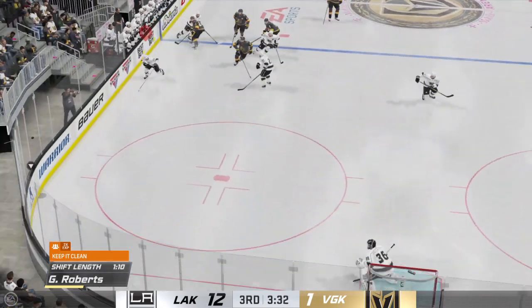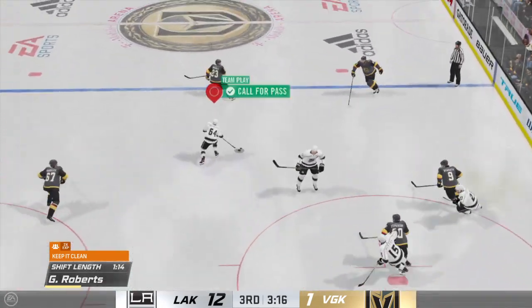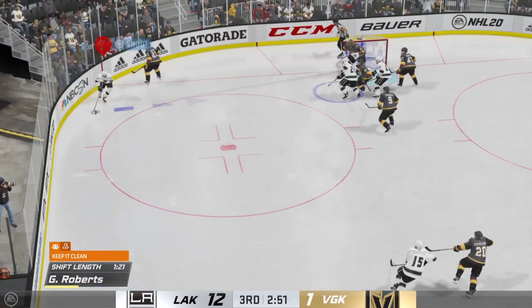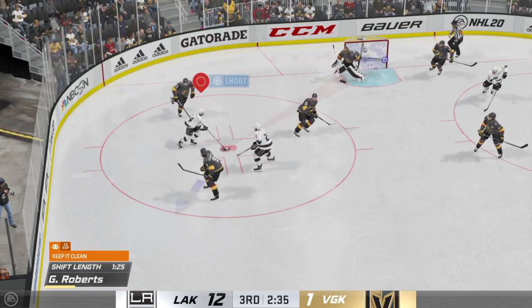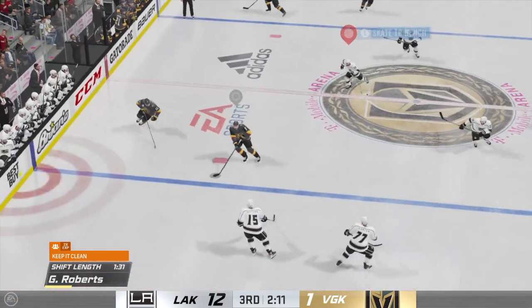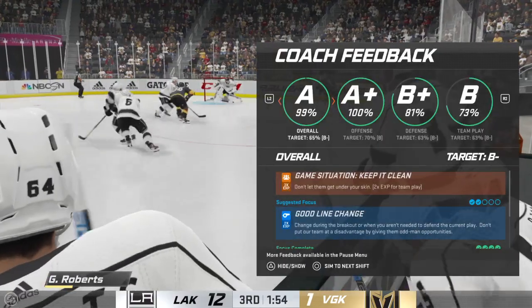Carries it across the line. Dumps it in. Los Angeles has it near the wall. Here they are on the attack. Looking to make something happen in the offensive zone. Looking to make something happen along the boards. Can't get it to go. Here's a shot. Denies him.